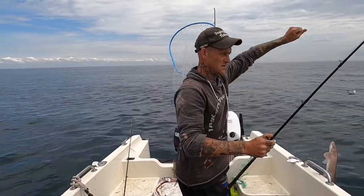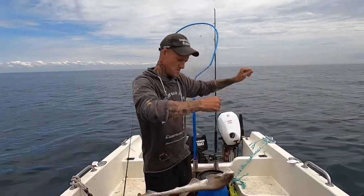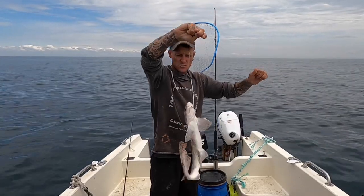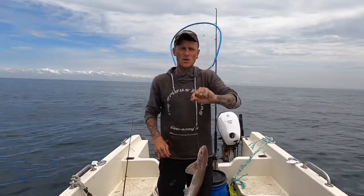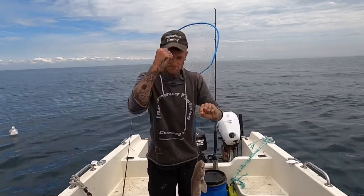Another dogfish, guys. That ain't what we want. That ain't what we want at all. Another one there, completely swallowed my hook. So I'm going to have to get that one out, guys. Do a bit of surgical removing. Hopefully this tide picks up and we stop catching dogfish, because I'm getting pretty bored of this and I want to catch a turbot or a tope. Anyway, let's do it. Let's get the rods back out.